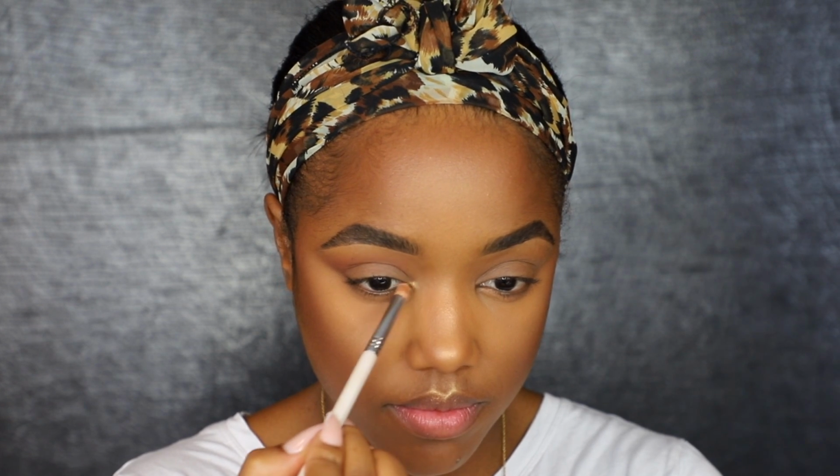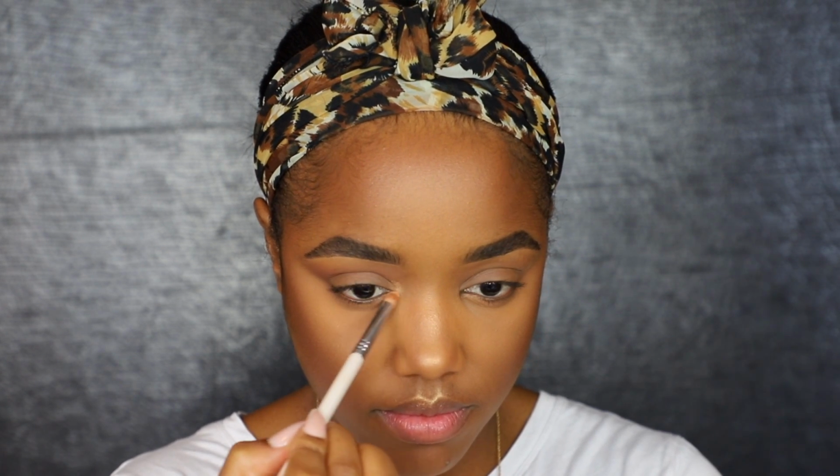You know, when you want to be fancy and jazz it up, of course. But this has just been my everyday go-to choice for a few years now. I just add a deeper shade in my crease, and whichever highlighter I'm wearing, I pop that in the corner. I'm gonna pop the same color I used on my cheeks into the corners of my eyes. See? Bam! Where the party at? We ready. Just kidding, we're not.